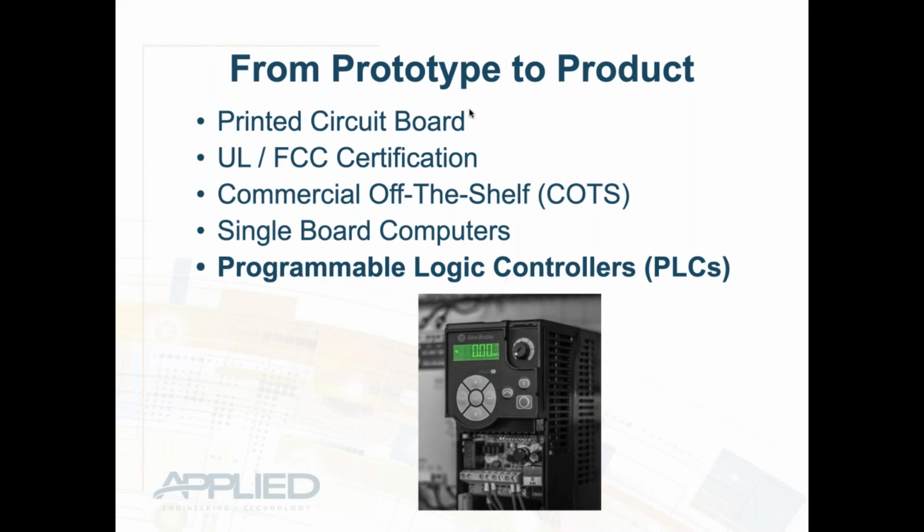Programmable logic controllers are usually much more robust, intended for automation on assembly lines and that kind of thing. So if you can get your requirements really baked down to exactly what you need, you can source a programmable logic controller and program that instead. And then it again meets all of the UL and FCC certifications that you would otherwise need to go out and do yourself.